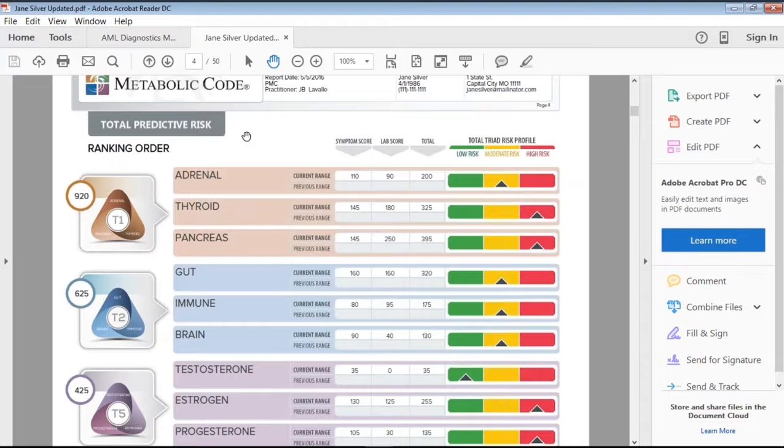But you can see how easy it is to quickly glance at the summary page and say, I get it. This is the output, sum total, of the 5 triads in their imbalance. So if you want to scroll down a little bit more.